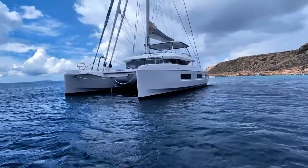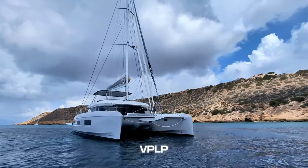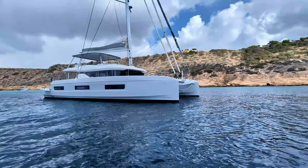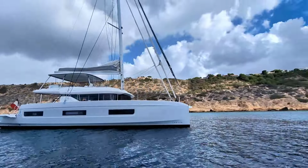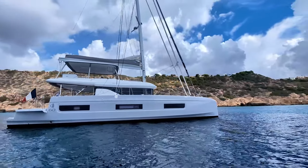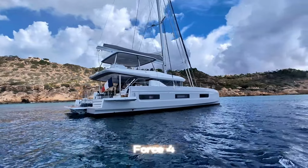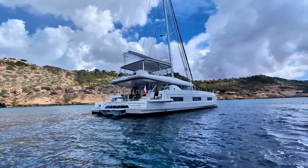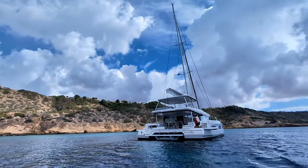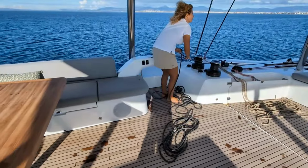This yacht is the result of decades of expertise in catamaran design. It's been crafted by VPLP Design, one of the most respected names in multi-hull naval architecture. They're the same minds behind some of the most successful offshore racing trimarans in the world, as well as Gunboat, Outremer and Excess. On this test sail across the Bay of Mallorca, we expect winds up to force 4, 11 to 16 knots. This should give us a good feel for how she performs under sail. Let's hoist the sails and see what the Lagoon 60 is all about.